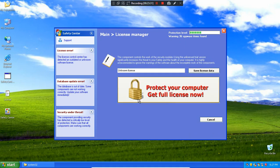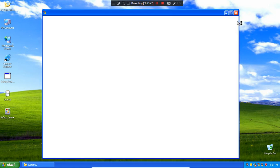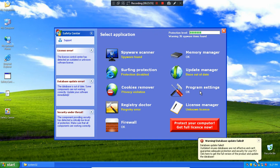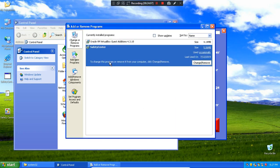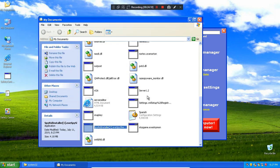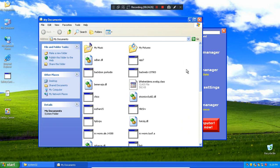Enable filter, now. Surfing protection: no enable filter, no update, no nothing. Database update error, outdated, random license, security under threat. What are you, computer, get full license now. Save Zephyr. Uninstall Safety Center, but no. How bad was?